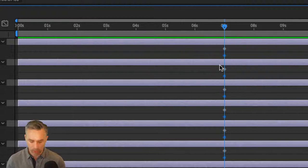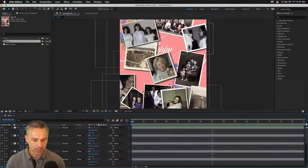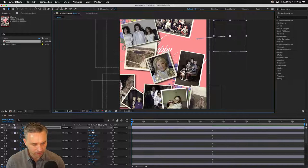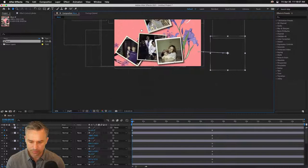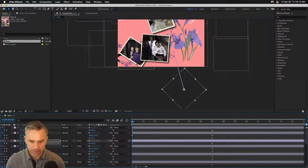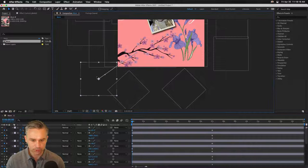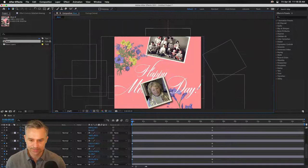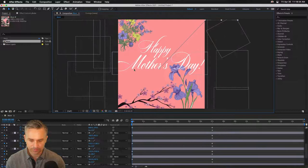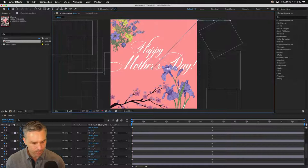Now I can go to the first frame and have some fun. Move that off. Rotate it. This one, move that one over here, move that one over there. I'm just kind of having fun now. You get the idea. You don't need the sound effects. Let's take this one off to the side. All right. So again, we have our start. Now remember, I didn't add rotation to everything, but that's okay. Maybe I will.